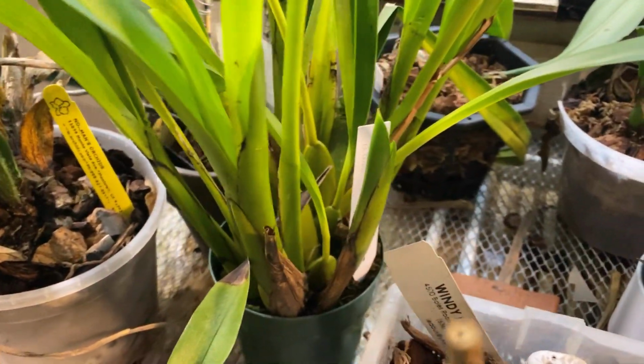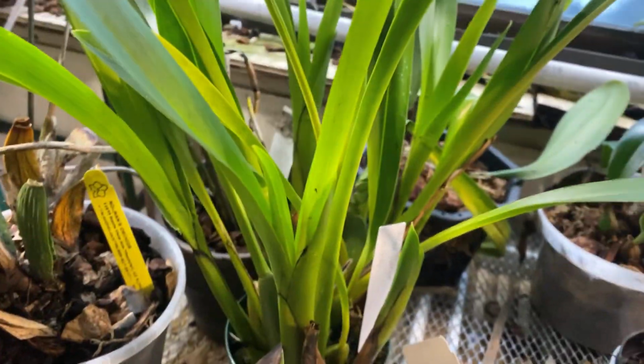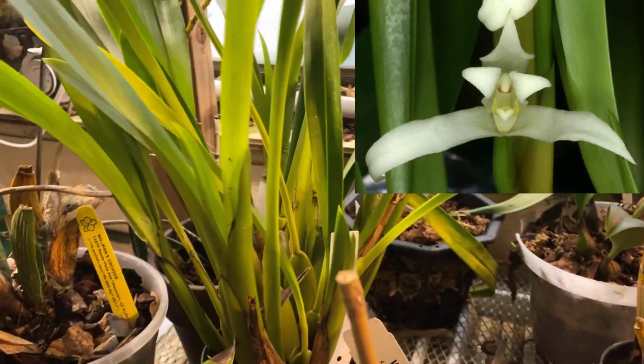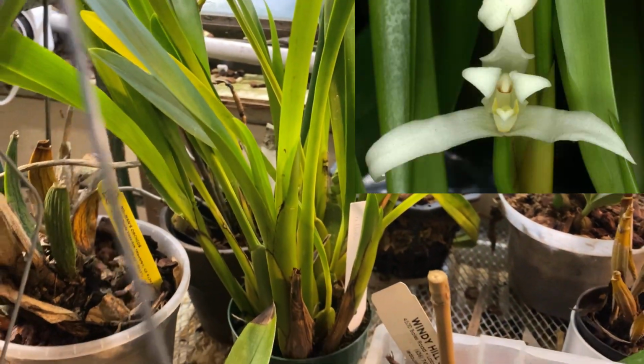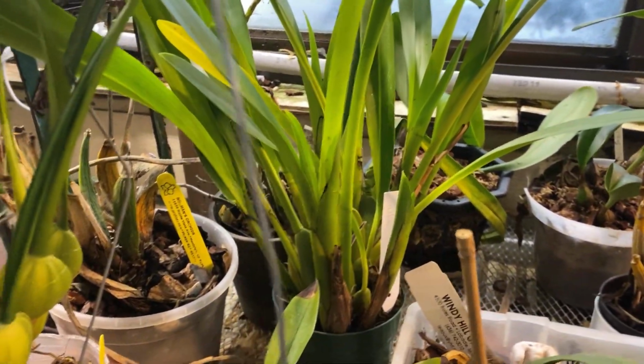Over here is another Maxillaria alba. And it's maturing some of these growths, and I'm really hoping to get some flowers because it generally blooms in winter. I didn't just get that, I got that in the summer, and I'm hoping to see some flower spikes.